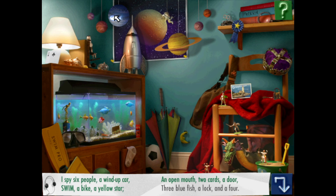Well, I want to find all the letters, but if that's the case, three blue fish. If that's the case, that's a speedrun strat. A four. Oh shit, I missed a lock. No, my order. Where's the lock? There it is. I was too distracted by that tidbit. There we go.